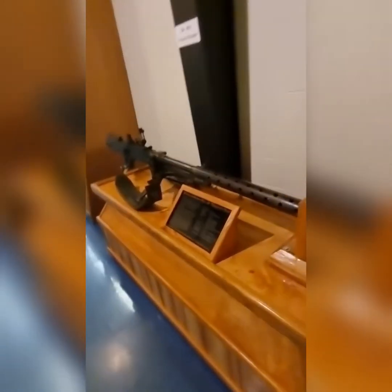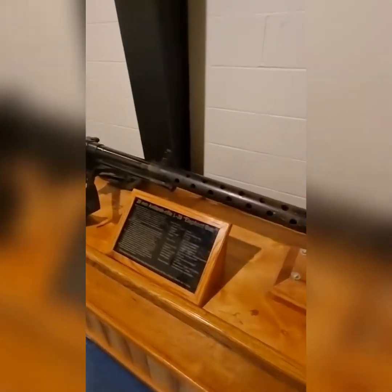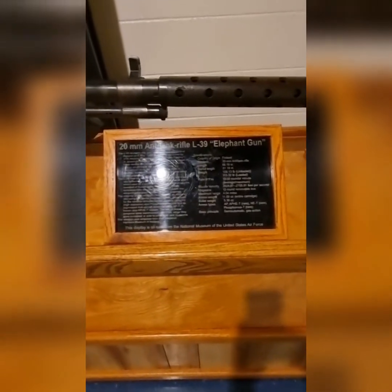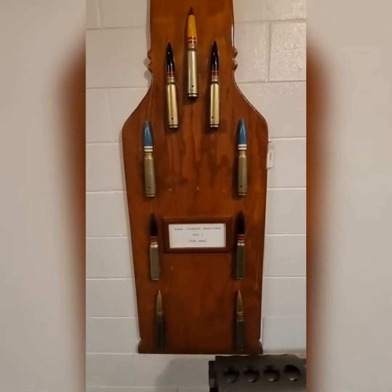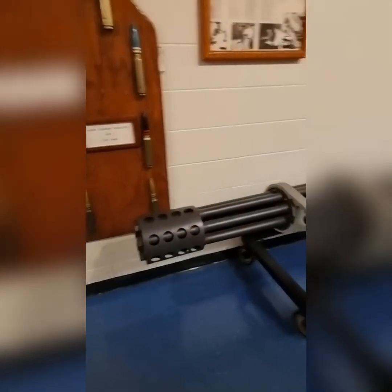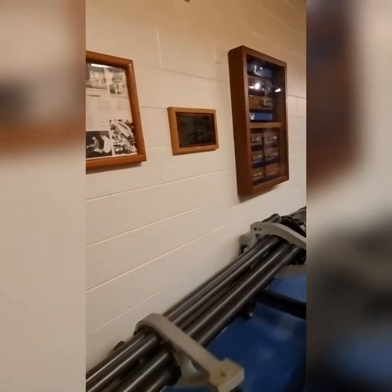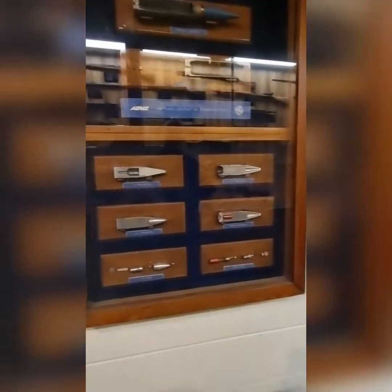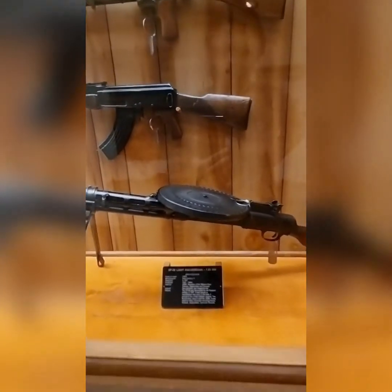This is called an elephant gun. Look at this. These are cannon ammunition, 30. There's another large gun, a cannon gun. And this looks like the middle of the ammunition. It's the way it looks on the inside. Machine gun.